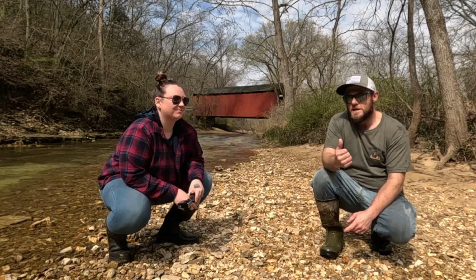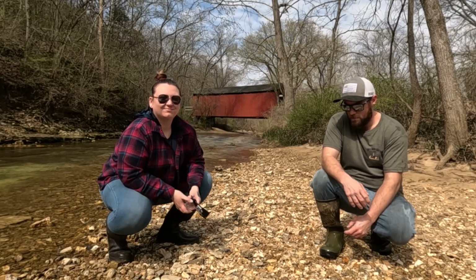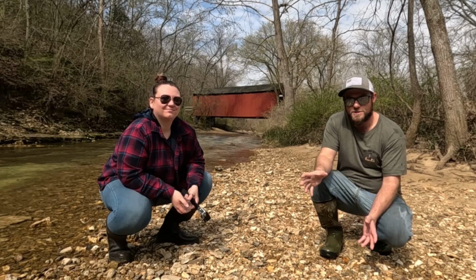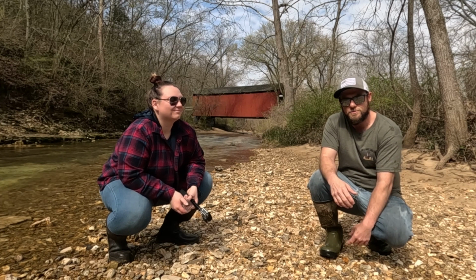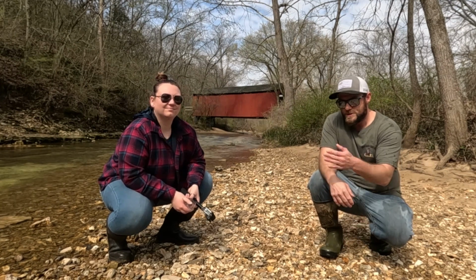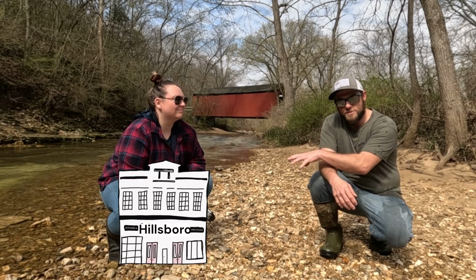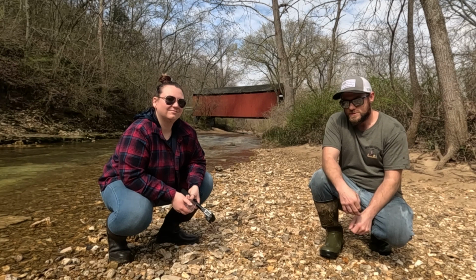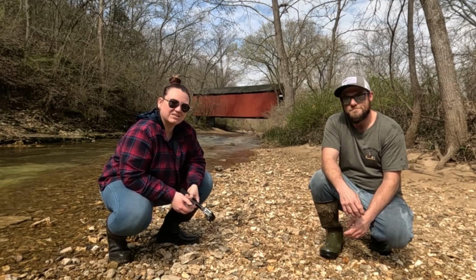We're actually here at Sandy Creek Covered Bridge State Historic Site in Goldman, Missouri. Cool fact, this is one of four covered bridges left in the entire state. This one was built in 1872. It was one of six covered bridges built in Jefferson County to connect the county seat of Hillsboro to the big city of St. Louis. So, super cool that it's still here and now it's a historical site.